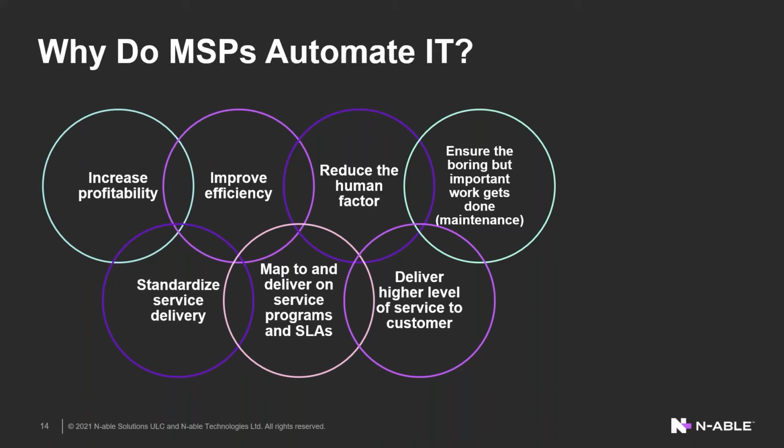And again, you're going to standardize your service delivery, right? Because if you have proactive customers, you're going to run automation against those customers and keep them up and running and healthy, or at least healthier. The other part is you're not running automation on your reactive customers, the ones that are paying you time and materials, the ones that you're charging an hourly rate, right? Not projects. Projects are different. You're going to charge an hourly rate for projects, but we are talking about your day-to-day maintenance and support in a proactive model. You need to standardize that service delivery. You're going to map to and deliver on your service programs and SLAs, right? So for example, if the C drive has a threshold of 80%, and it breaches 80%, that is what you call a warning or a fail, then do something, right? Self-healing. Deliver a high level of service to your customer.